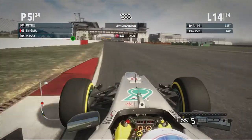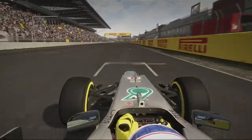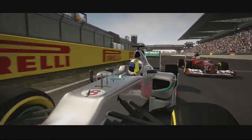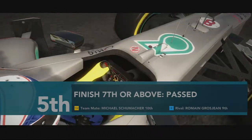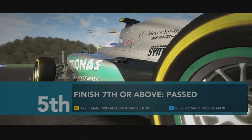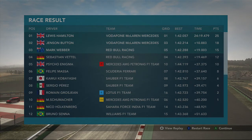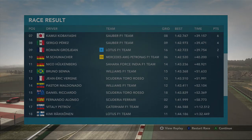And here we come in 5th place, a controversial 5th, but I would say 5th nonetheless. We will take the points. Schumacher 10th, Grosjean 9th, we got 5th. We passed our objective of finishing 7th, which is fantastic. And yes, Mark Webber finished ahead. Hamilton was by and away the quickest. And where did Alonso finish? Up 16th in the end.